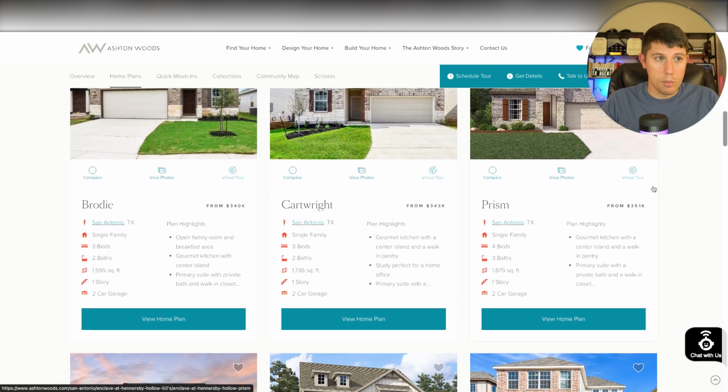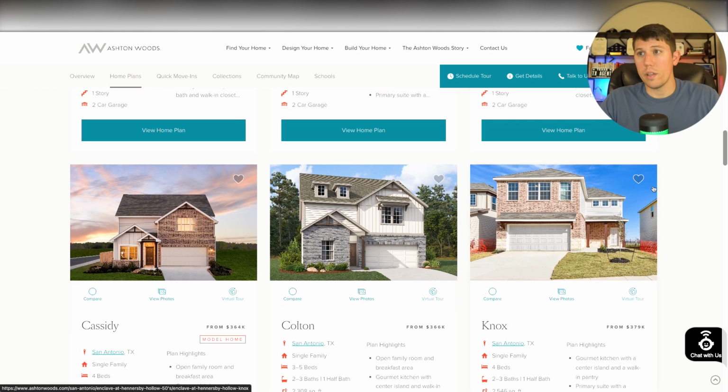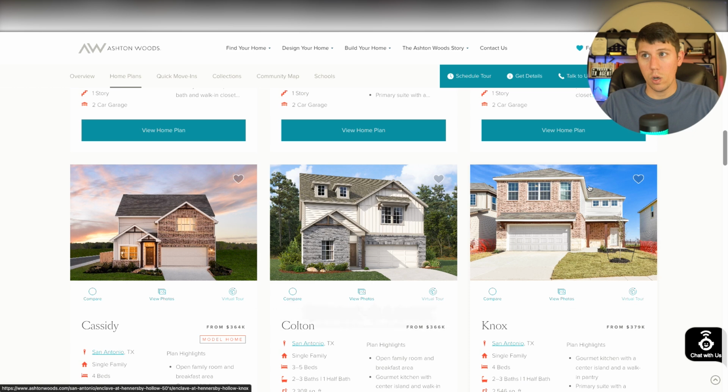They're going to be very similar, but they're going to be more aesthetically pleasing and look a little bit nicer on the exterior. With this, of course, they do have a little bit higher of a price point. They're going to be ranging anywhere from about $310,000 all the way to almost $400,000 for Ashton Woods homes. But they also do have 40-foot and 50-foot lots available.